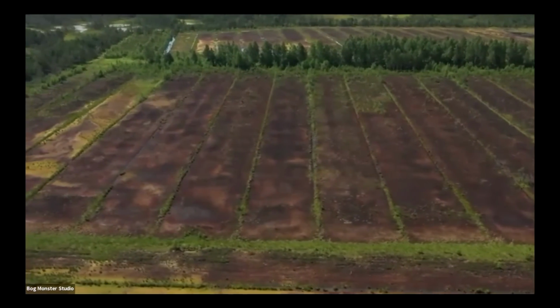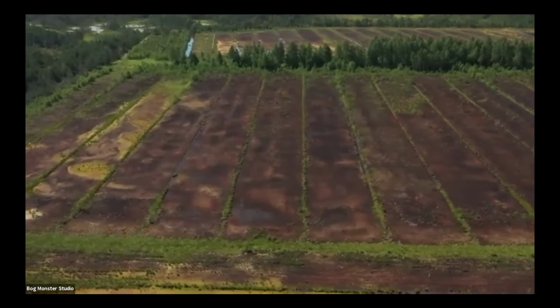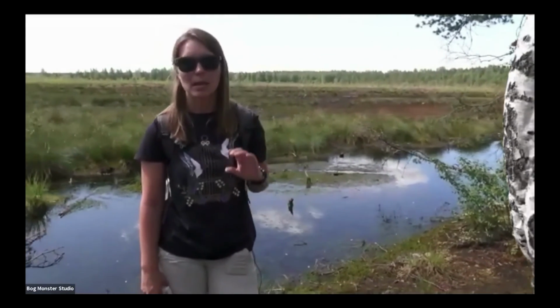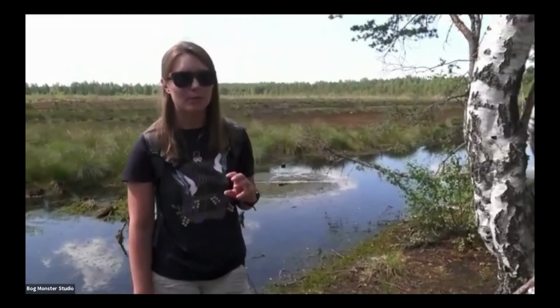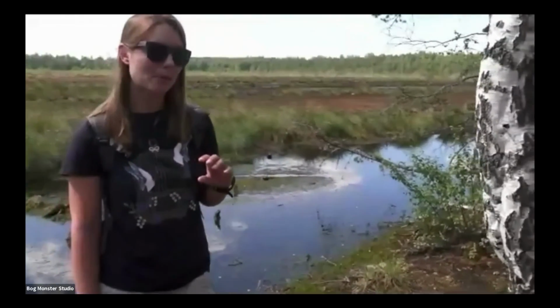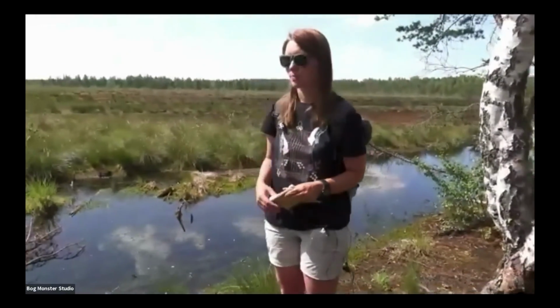But this only makes a small proportion of the peat growth in Estonia. In Estonia, we are only allowed to excavate the peat as much as it's growing. So the maximum total amount of peat that can be excavated in Estonia is 2.65 million tons. But in reality we excavate smaller amounts.